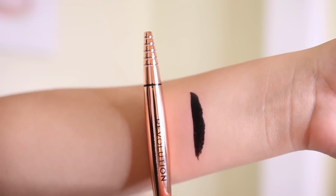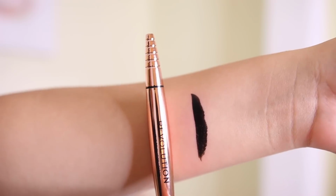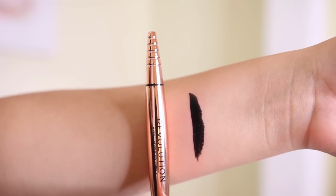Like, that is crazy how black that is. Wow, that actually looks really, really good. I also saw Emily Noel talking about this, so I figured I would give this a shot. I've tried other Makeup Revolution sprays, and I honestly wasn't a fan. I felt like they just didn't do anything for me.